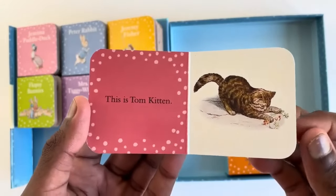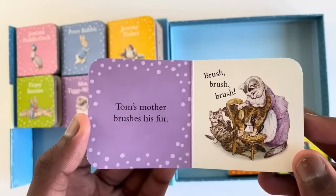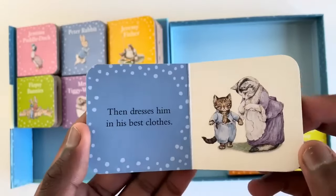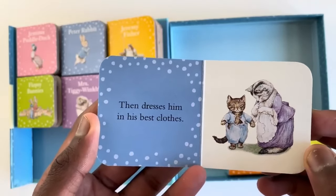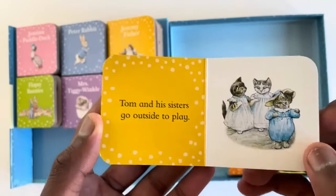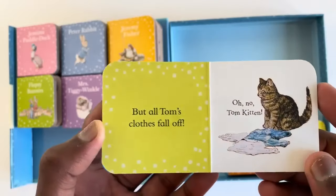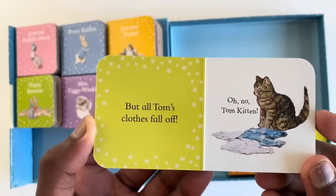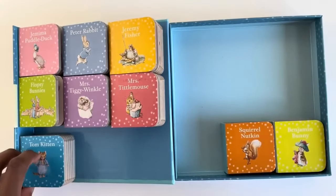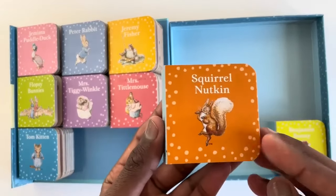This is Tom Kitten. Tom's mother brushes his fur. Brush, brush, brush. Then she dresses him in his best clothes. Tom and his sisters go outside to play. But all Tom's clothes fall off. Oh no, Tom Kitten. Wow, this might be your favorite character, Squirrel Nutkin.